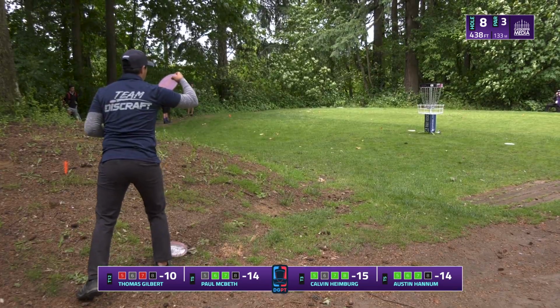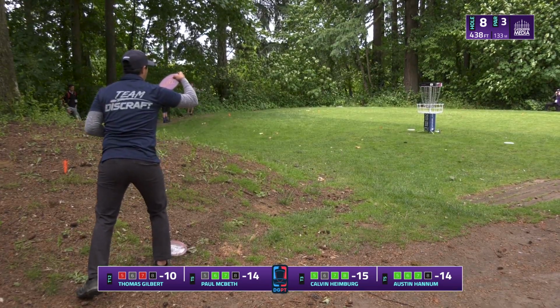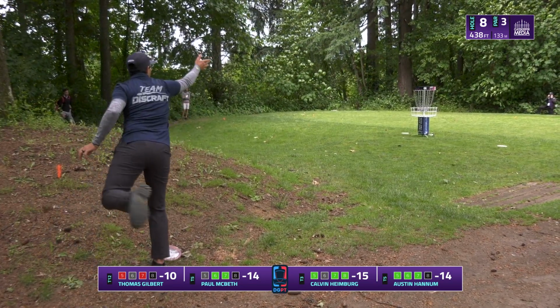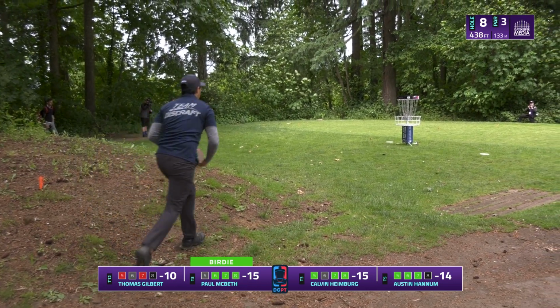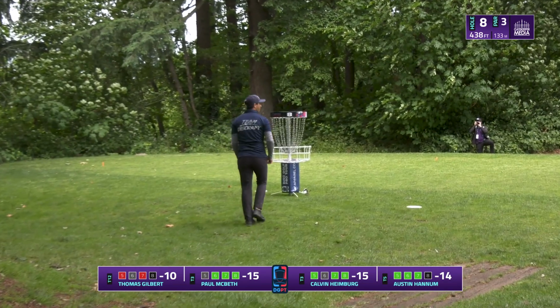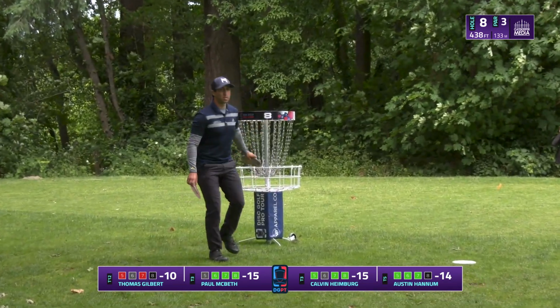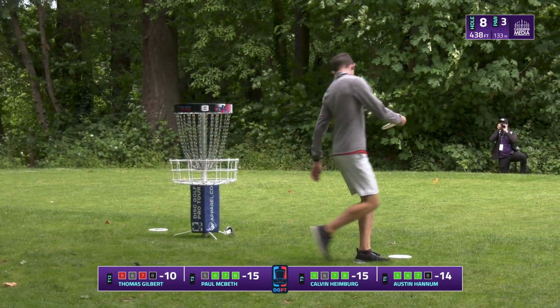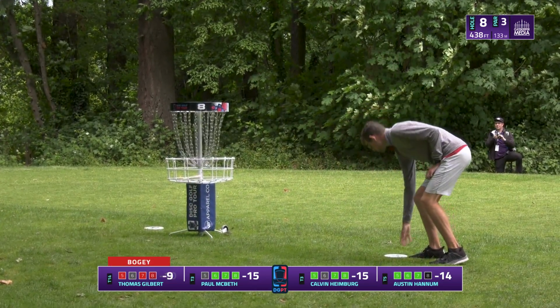And Thomas's struggles continue. Misses on the weak side. Okay, so just outside the circle here. I think we're starting to feel the C2 putt in 8 holes. We're starting to see a little fire. And again, this is his last event before the World Championships.